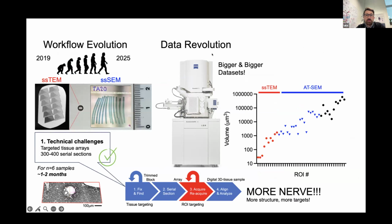And this workflow evolution has led to a data revolution for us. So we're a small lab with big data problems, because it's kind of got more and more as we've gone along. The project started with serial section TEM, Jemima and I, at the very beginning, and then we switched to array tomography SEM. And you can see our progress in terms of volume capture with these methods has been exponential. This is an exponential scale. We've got a nice exponential increase with time.